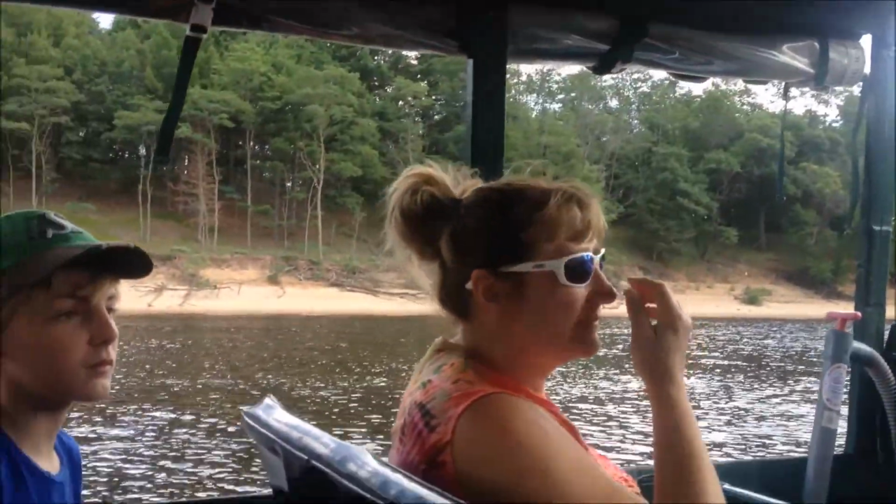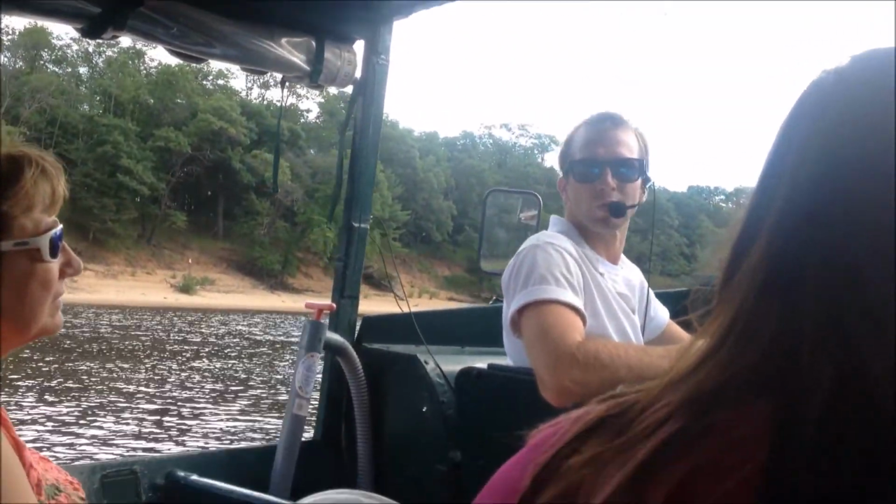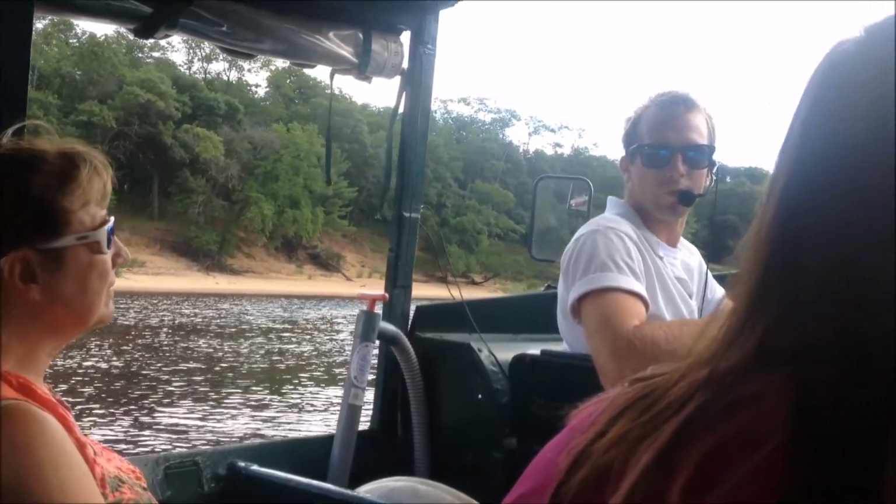But the best view you're probably going to get of the whole reach is when we get out of the lake. We're going to be up on top of a little hill there, so you can see the whole area that washed out from the top view right there.